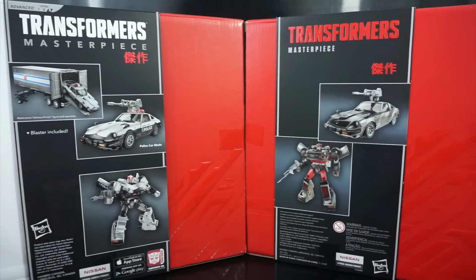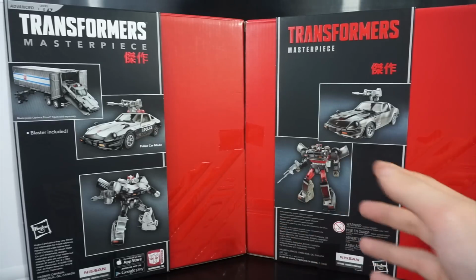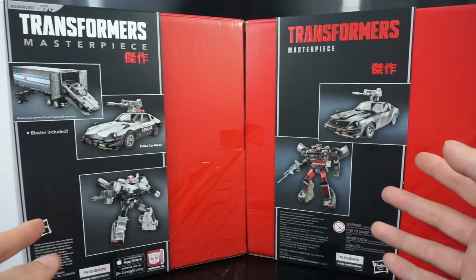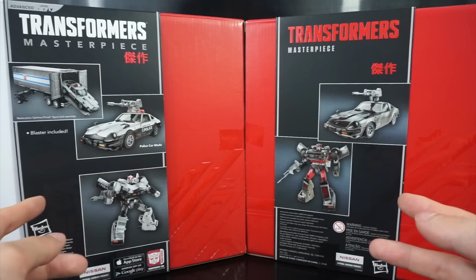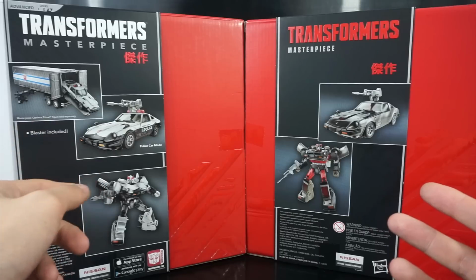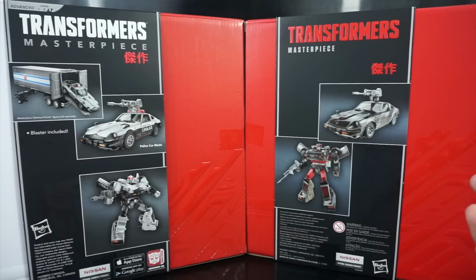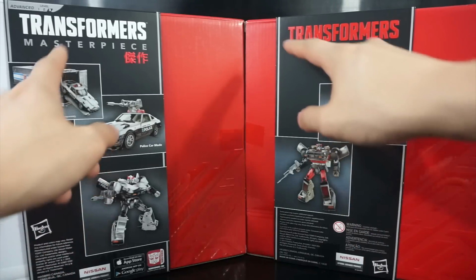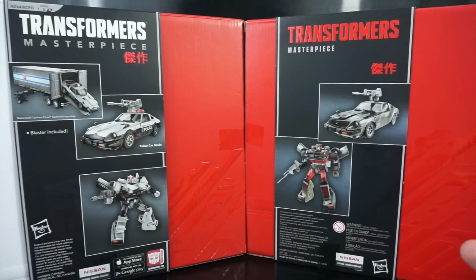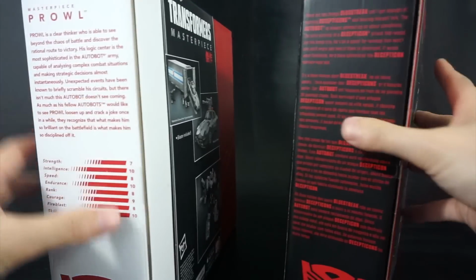Again, very minimalist in terms of what you're getting, but at least last time, you got different images on the back as opposed to on the front. It looks like that might be the same, but it also described that this was police car mode or alt mode, and it had a comparison with Masterpiece Optimus Prime. Yeah, so kind of weird, the choices that they made. Again, different fonts at the top, and they don't have the advanced level transformation information which they've been doing for a lot of the recent figures, number of steps and everything like that. So that bothers me just a bit, just because I'm a stickler for consistency.